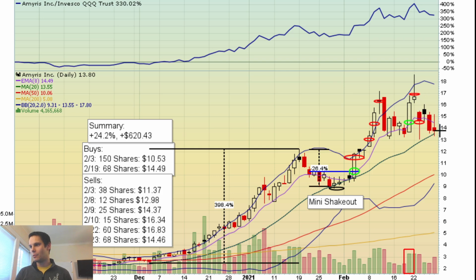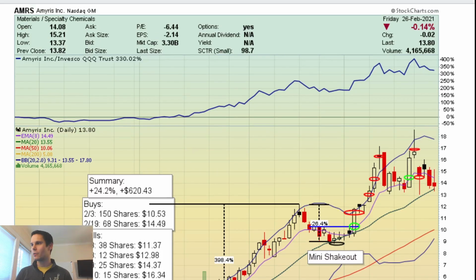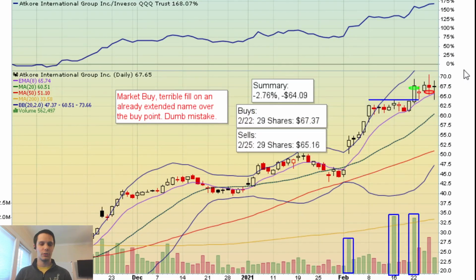Now it's pulling back with slightly heavier volume. So we'll see how this goes. I think it might have earnings coming up, but up 24% on the trade, pretty good, $620. When you have a big winner like that, 24%, and all your losing trades are 3 and 5%, you could pay for a bunch of losing trades, and then you don't have to have a 50-50 win rate to be profitable, and that's always what I'm going for.